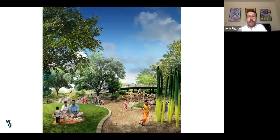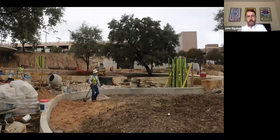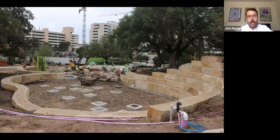So in this case, we have kind of three primary play elements. We have a slide with sort of a stone scramble climb up over here. We have this large log climber that we're calling the log jam. And then we have mega grass, which is huge grass that is really focused on younger play, toddler play. So here's a progress photo from just the other day. You can see the mega grass being installed. You can also see the foundations for that log climber being put in right here. So all the logs will come off on top of this. And then we have shaded seating areas. So kids can take a break or parents can watch the kids play from a safe distance with good views down into the play area.